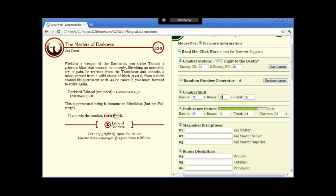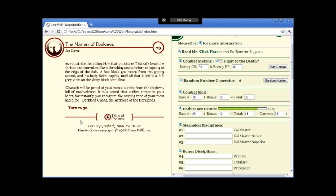Thank you. All right. If you win combat, as you strike the killing blow that punctures Tektal's heart, he shrieks and convulses like a thrashing snake before collapsing at the edge of the dais. A foul black gas hisses from the gaping wound.